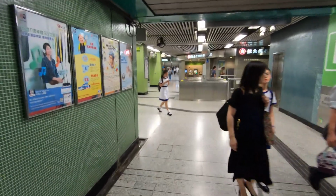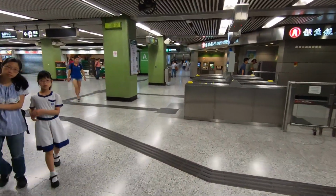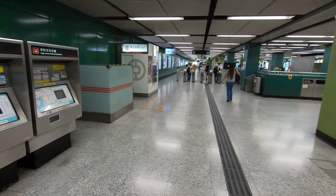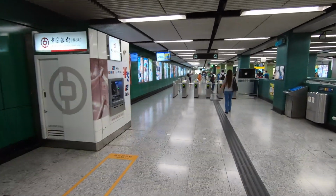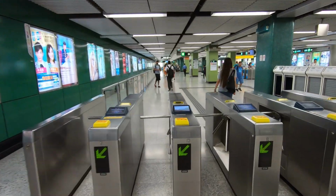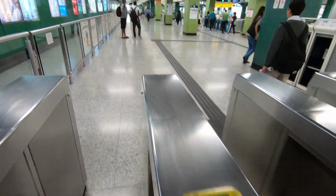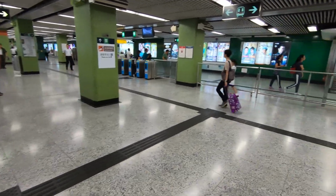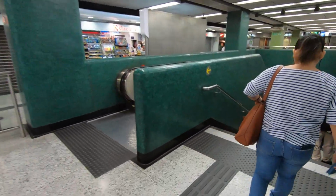Okay, so almost at the subway place. This is the Jordan station here. All right, so I'm down here, and I'm going to use the Octopus card to swipe in. You actually go in here, just tap, and you go in. All right. So let's go down in the underground here.